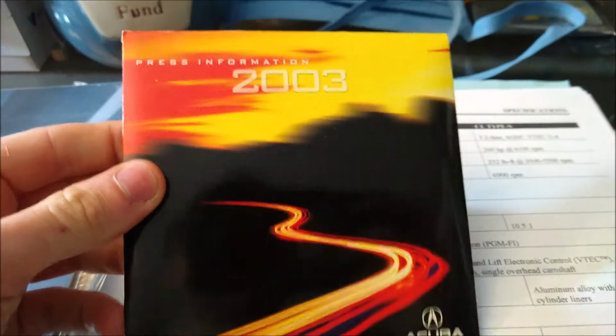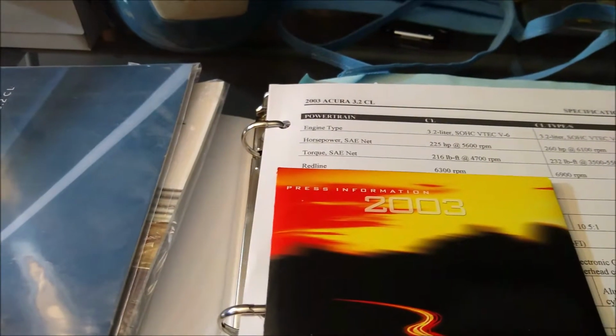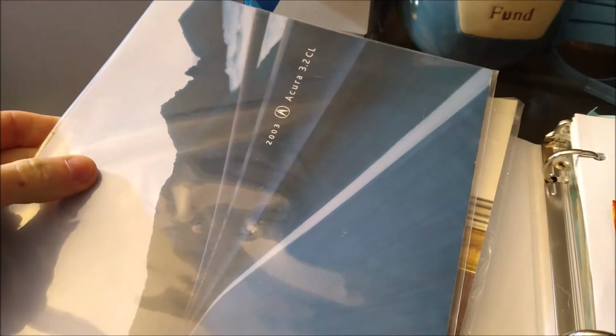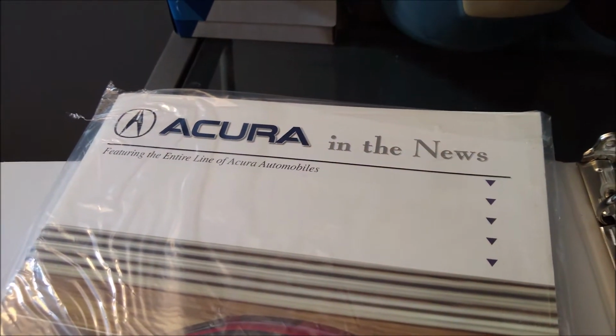So this is a press release CD, has all the information on it that was given to the press back in 2003. We have a dealership brochure. We have a nice thing called Acura in the News. And then in the back of the binder, I have a couple of magazine articles on it.